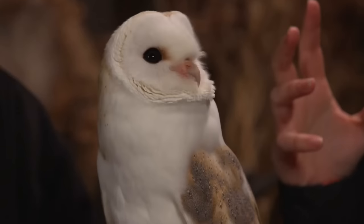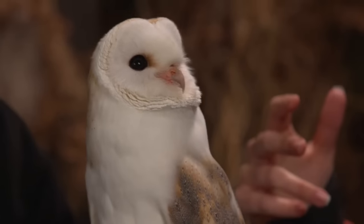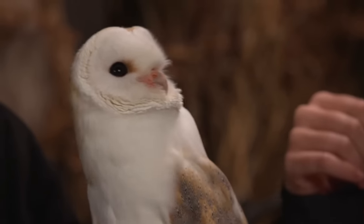Increased rainfall, because of course these birds have to be silent, and when there's a lot of rain, they really struggle to hunt. Their feathers can become waterlogged, which makes them a lot heavier, so they're less successful in hunting prey. It's also a lot louder for them, because they're so reliant upon sound to catch prey like voles and mice, and they can't hear their prey because the rain is so loud.